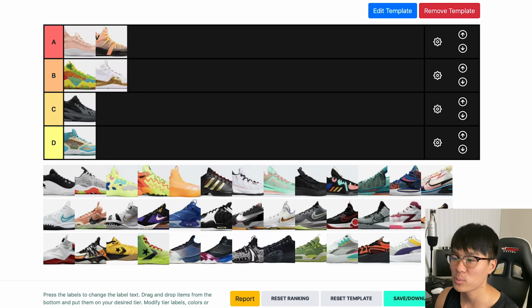So there's that. Next, we got the Under Armour or Curry Brand, whatever you guys want to call it, 305 or the 3Z5. And I give that a solid, oh man, I don't know guys. I actually really liked playing in this shoe. It's only 80 bucks too.